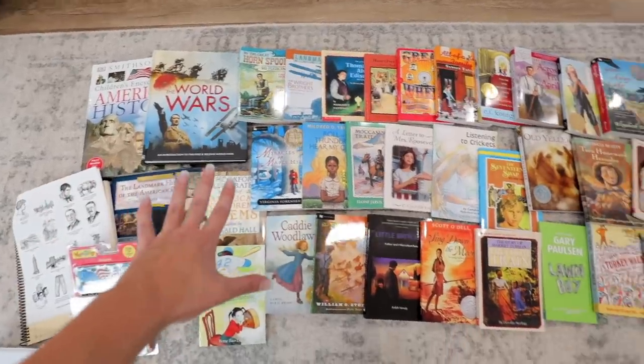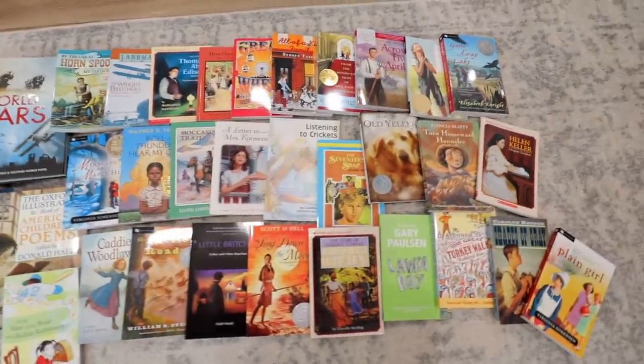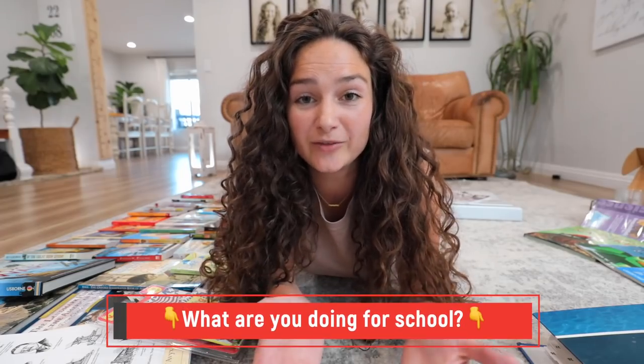All the history, and then you have just storybooks that really help the kids get engaged and be really interested and excited about learning.